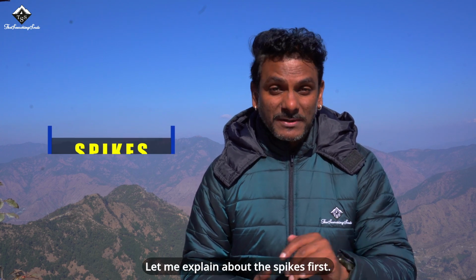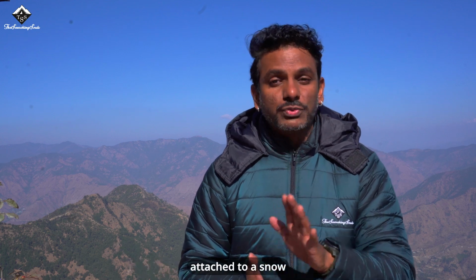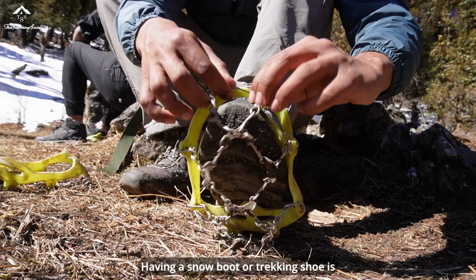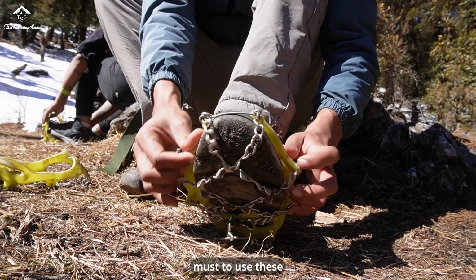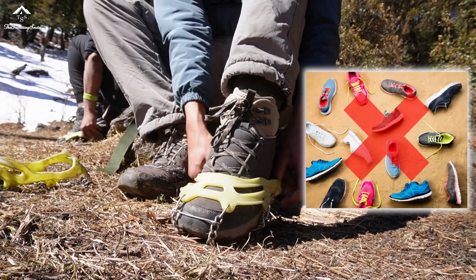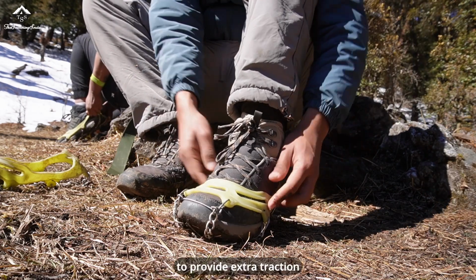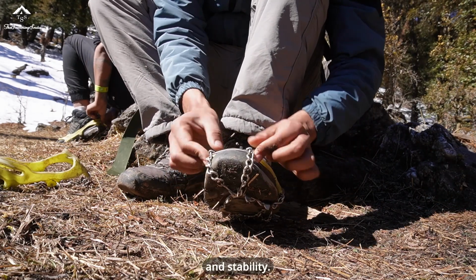Let me explain the spikes first. The spikes are an attachment which can be attached to a snow boot or a trekking shoe. Having a snow boot or trekking shoe is a must to use this equipment, as it is not usable on sports shoes or sneakers. Spikes are specialized attachments that are worn on your shoes to provide extra traction and stability.